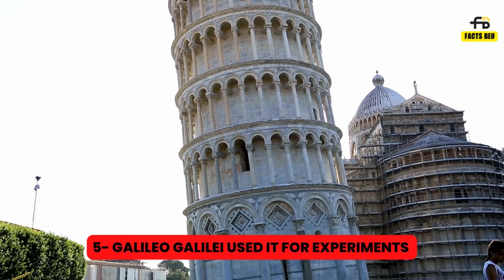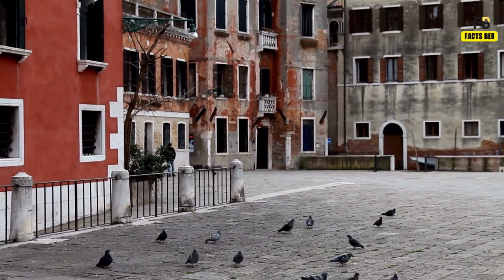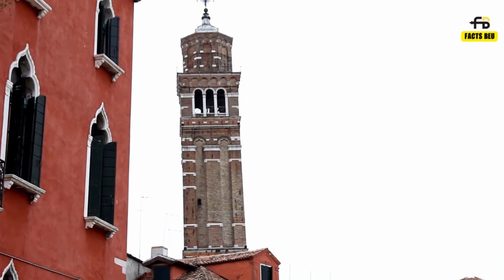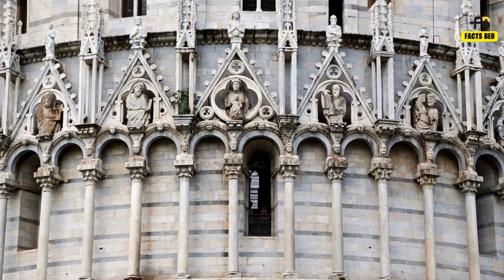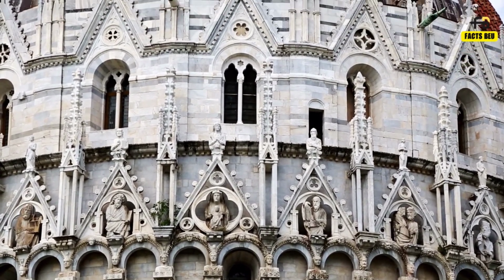5. Galileo used it for experiments. Everyone knows about the famous scientist Galileo. The legendary scientist used Pisa Tower for various experiments to prove his theories. Galileo went to the top of the tower and experimented with gravity by dropping 2 cannonballs of equal sizes with different masses.